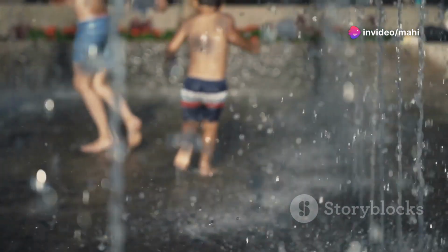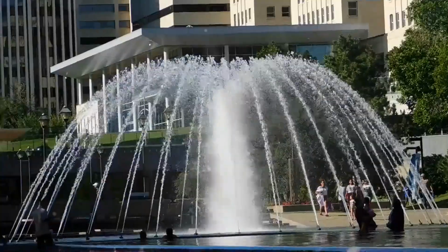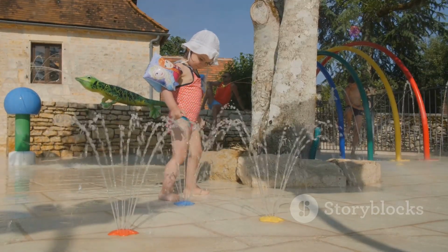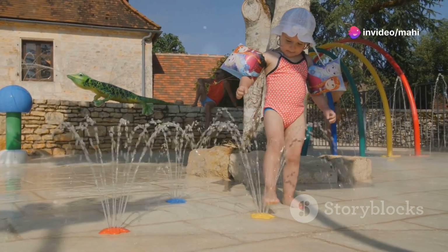Water, it's the lifeblood of our planet. It's also the source of pure, unadulterated joy, especially for kids. But not all water play is created equal. A well-designed water playground is a symphony of laughter, exploration, and safe, refreshing fun.